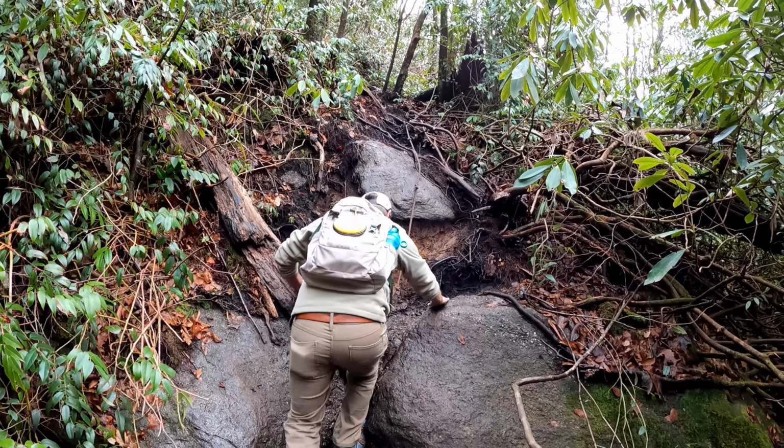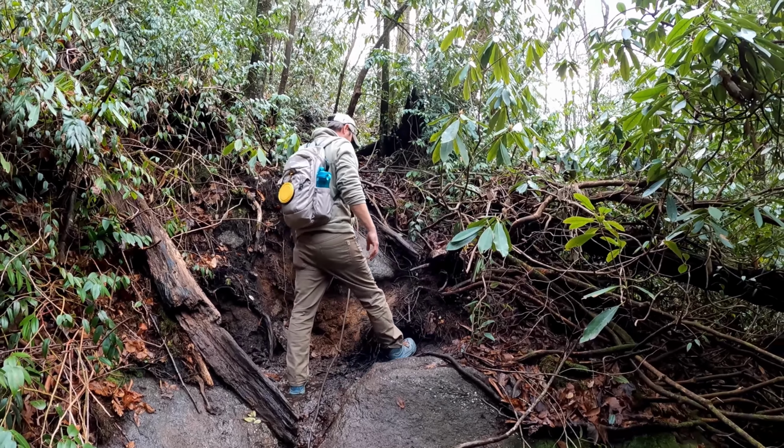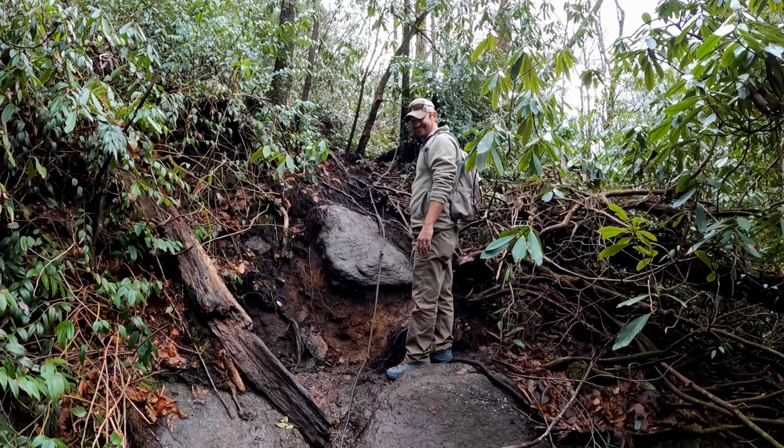So this is the only spot that's kind of tricky getting down. They do have a rope if you want to hold on to that. Otherwise this trail is super easy. This is just a small little spot.